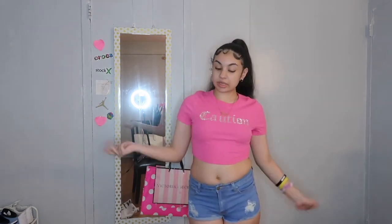I'm gonna try it on with these shorts, and I'm gonna come back. See, now this is quite more appropriate. This is really cute. My shirt is a regular crop top. Caution, like caution, a baddie is coming through. And yeah, I definitely wanna get this in black and white because I got the pink because I want it to be different. I don't want to get too much black or too much white. So yeah, you know, I've been doing this the whole entire video. Look.